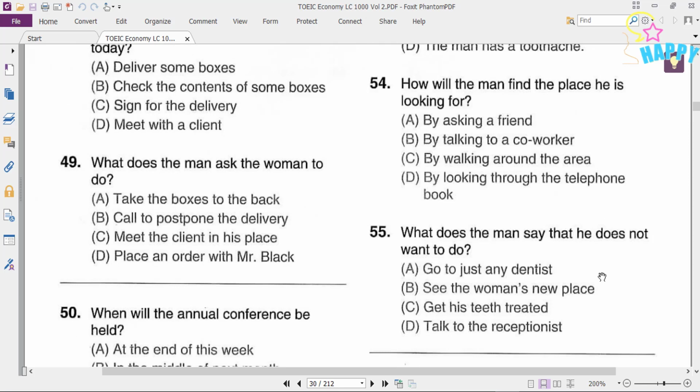Number 54. What does the man request the woman do? Number 55. What does the man want to know?